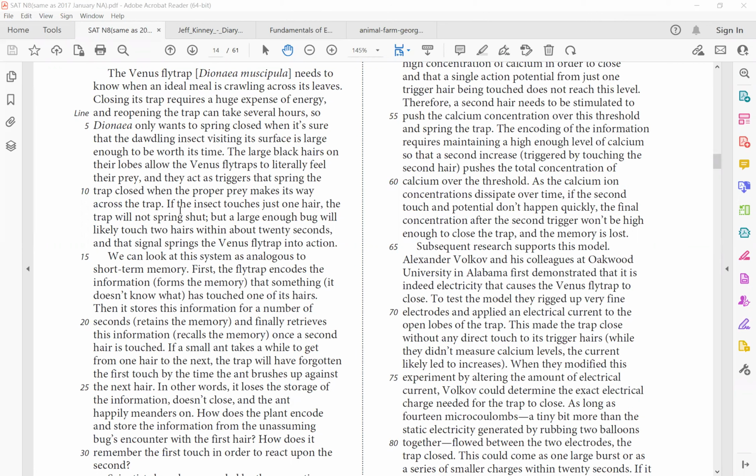If the insect touches just one hair, the trap will not spring shut. But a large enough bug will likely touch two hairs within about 20 seconds, and that signal springs the Venus flytrap into action. So far, in the first paragraph, you can see this is just background information of how the contraption of the Venus flytrap works. And I think a lot of it is common sense, right? It requires a trigger, and it requires enough trigger from a large enough prey so that it can save energy.